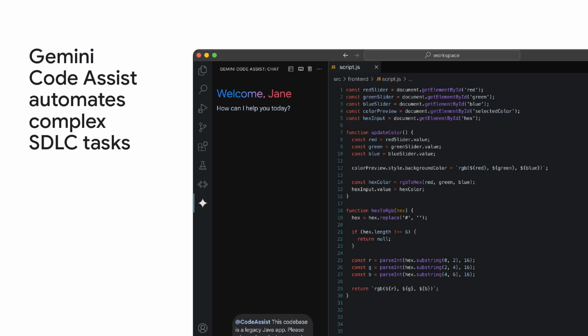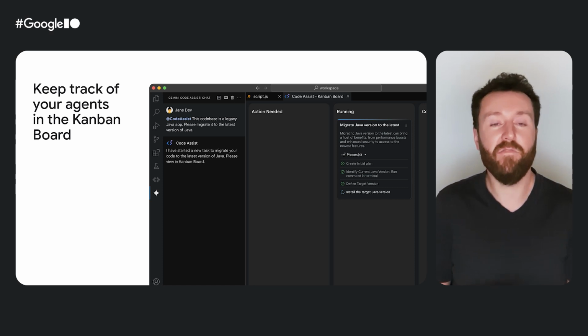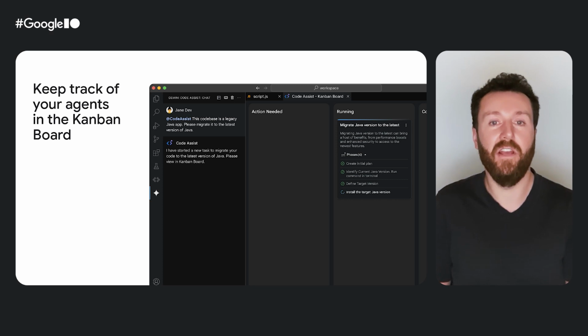So I want to cover some of the highlights you'll get to experience in the latest version. One of the newest features is the Kanban board. You might recognize this from Agile Project Management, which is a tool designed to help visualize work and maximize efficiency. This is really important in the age of agents, where you'll have multiple autonomous agents performing tasks, requiring your feedback, and potentially executing long-running operations that you'll want to tab away from.